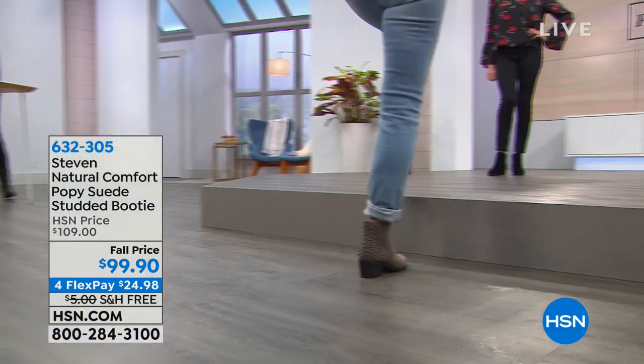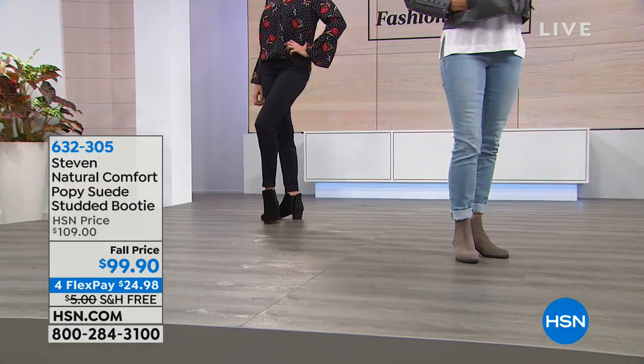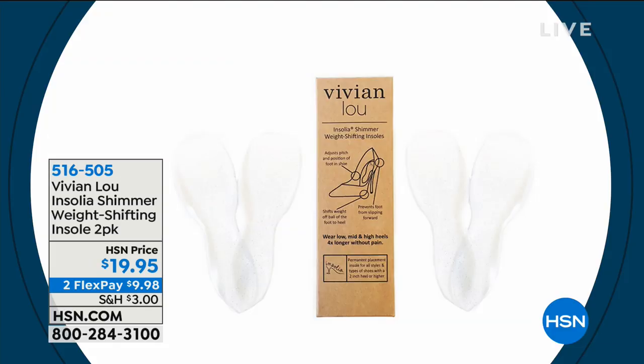Great. All right, I'm going to show you a couple more things coming up. Okay, now this is the Vivian Liu insole, and I wanted to show this. Do you guys happen to have the card on that for me? It was right behind the first item. Can you grab it for me real quick? Because I want to give you the sizing. We're going to find it, because I have no idea why it's just that still, because that's not explaining a darn thing. Thank you, guys. All right, here we go.